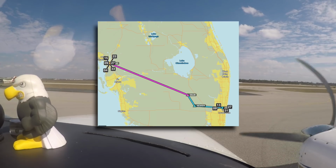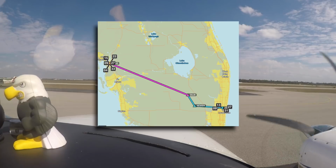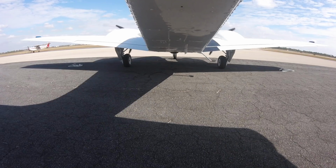Just to confirm, it's Gilby then as filed. I don't see what you filed, so if it was Gilby direct, fine. Otherwise, whatever you filed after Gilby. Roger, Gilby as filed, affirmative. And expect runway 15, advisory taxi, sir. Expect 15, and I will advise when ready.